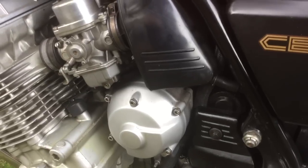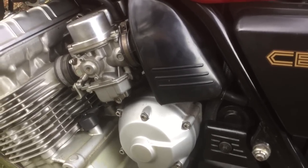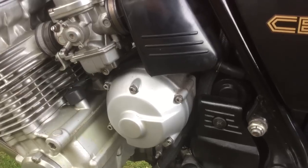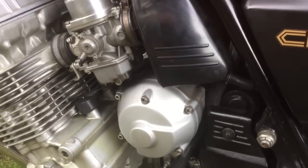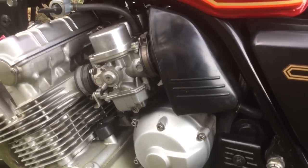Alternators are weak, as you heard. This one has got a lazy starter. It probably needs a set of brushes in there. It's not too bad a job. They're pretty reliable, to be honest. They're not a lot of trouble.